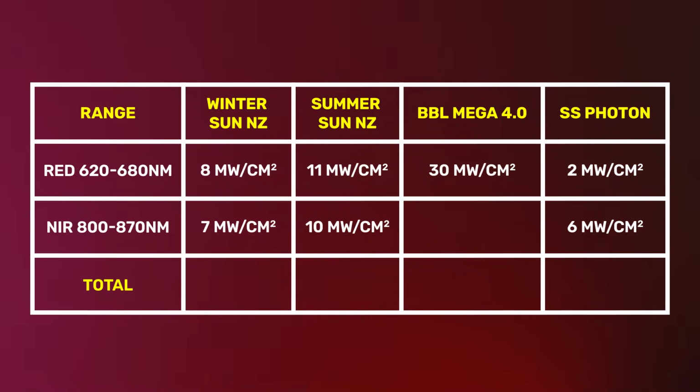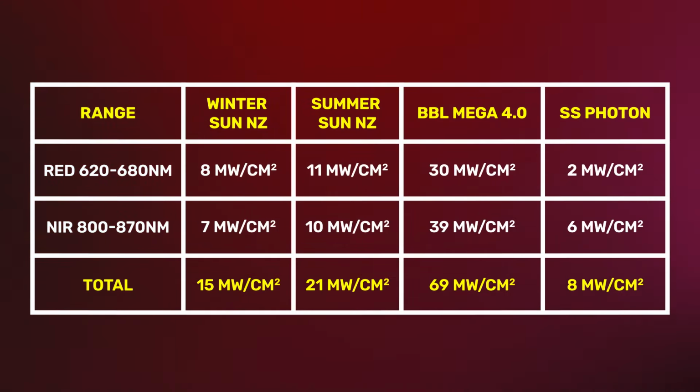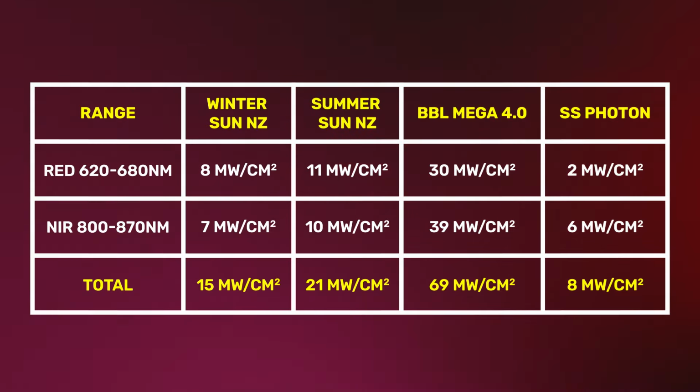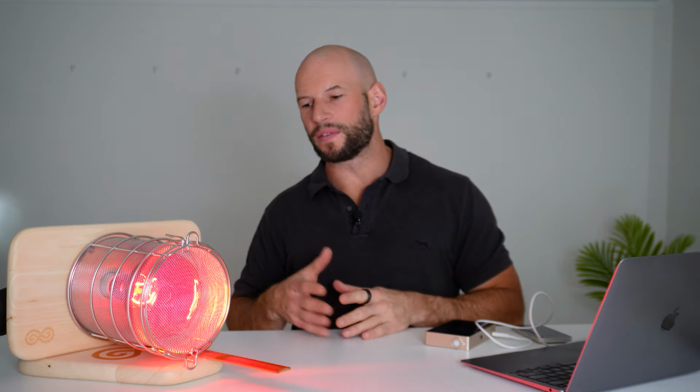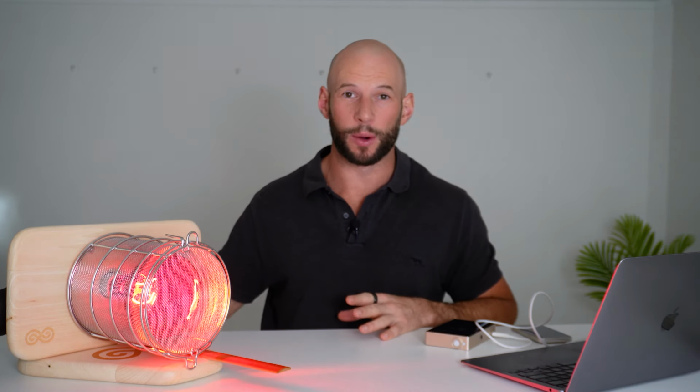However, compare it to a red light therapy panel, that's emitting about 39 milliwatts per centimeter squared. 6 times what you're getting from the Photon. Now, if you're thinking, hey Alex, that's not fair, this is designed to put out a lot more near infrared, so expand that wavelength range.